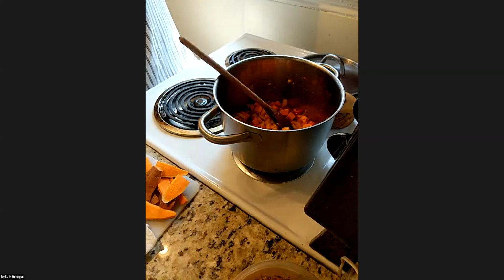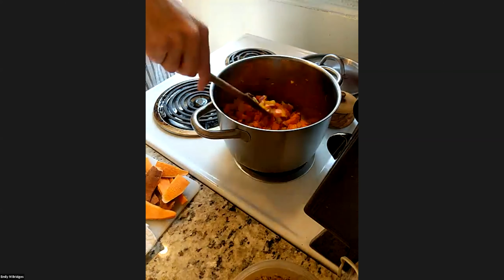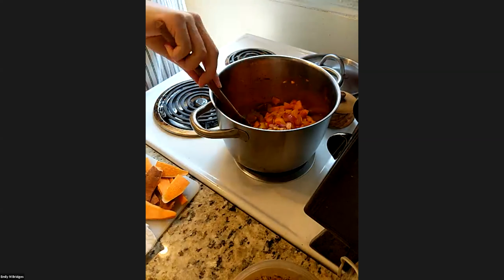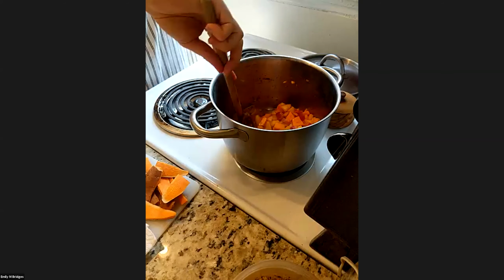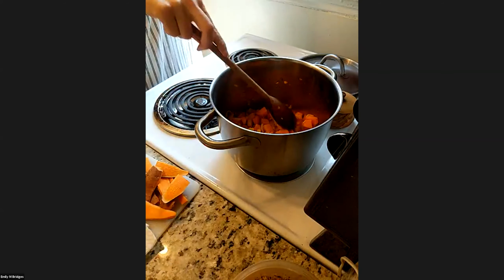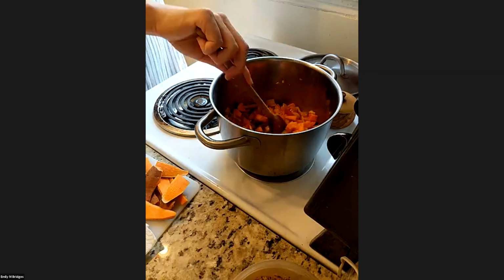Your sweet potatoes are going to be fully cooked. Obviously, they're going to cook in the liquid whenever they stew a little bit. But this is just for the softer vegetables like the peppers and the onions and the garlic, and to just get those aromatics going. Just keep an eye on the heat so it doesn't get too hot and then you start to have stuff sticking on the bottom.